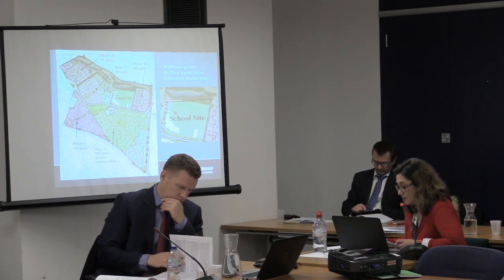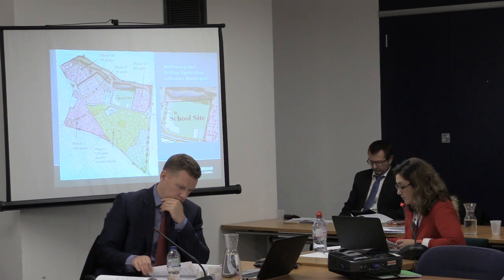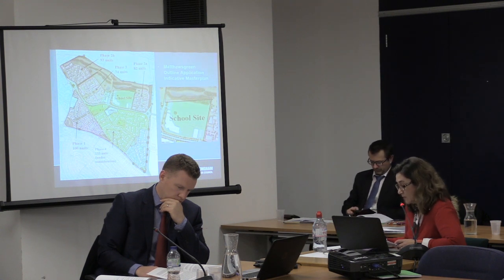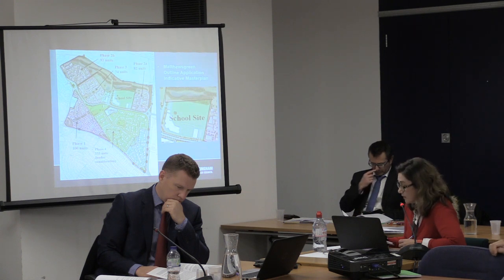The application site is located to the north of the NDR and in between the already approved phase 2A to the east and the area identified for the neighbourhood centre to the west, which has not as yet been submitted for reserved matters approval. The principle of development on this site for the school and community centre has been established through the granting of the outline planning permission in 2015.